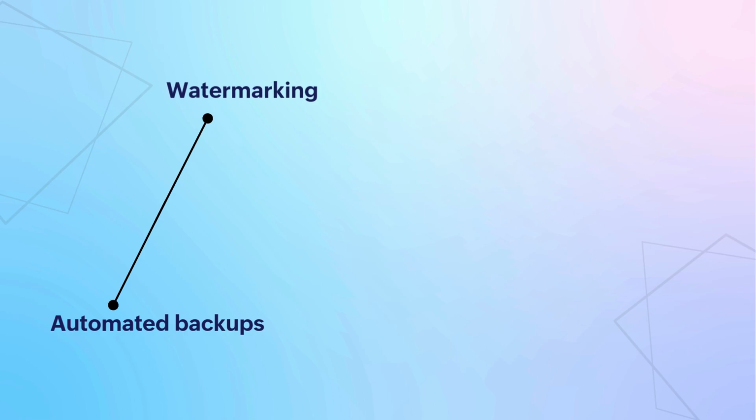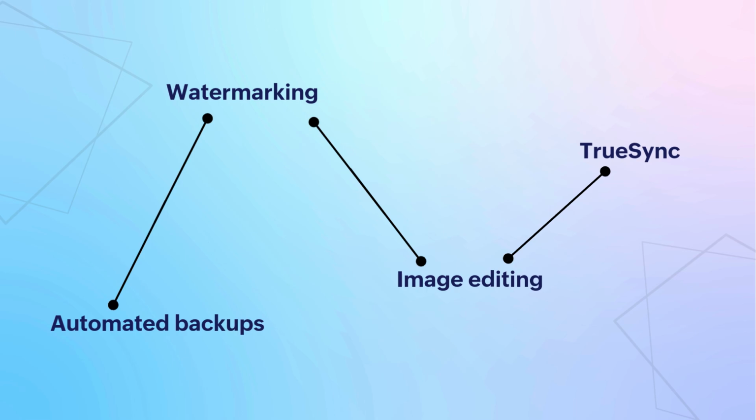From automated backups to secure watermarking, seamless editing and better desktop file management, we have listened to your needs and enhanced WorkDrive to make it more powerful and help you do your best work.